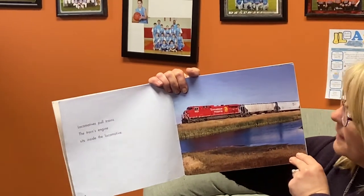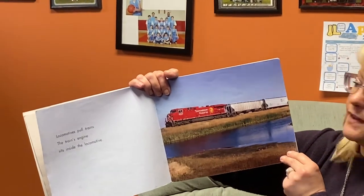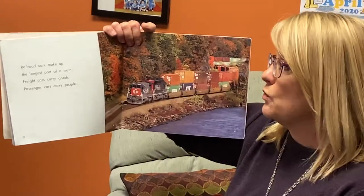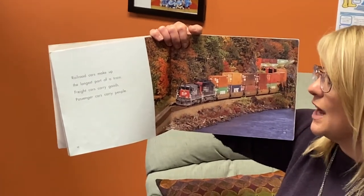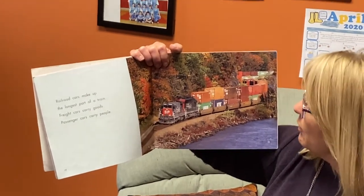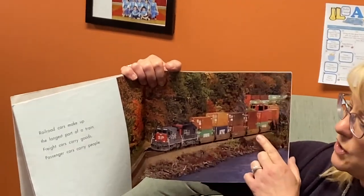I wonder if that train is pulling passengers, people, or if it's pulling cargo, which is the stuff that we need to build and use. Railroad cars make up the longest part of the train. Freight cars carry goods. Passenger cars carry people. Well, that doesn't look like people. That looks like cargo. It's a freight engine.